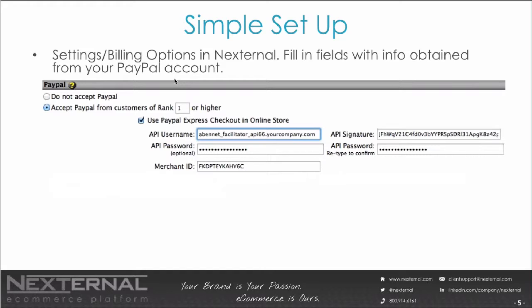Within your Nexternal order management system, you're going to navigate to settings, billing options, and focus on the PayPal area there, which looks exactly like you see on this slide. You'll see a checkbox which allows you to use PayPal Express Checkout in your online store, and you'll also see these several fields which need to be populated with data that you can fetch from your PayPal account.